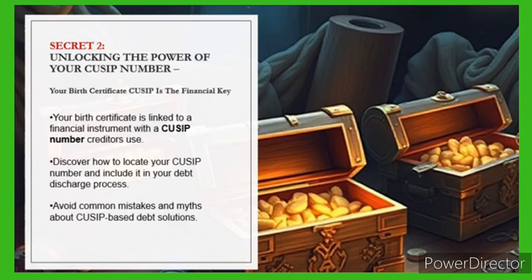You didn't know that on that presentment that you received on that monthly statement, car note, IRS, student loan, you didn't know that you had another option other than payment to settle the debt. But now you know you can do acceptance, right?